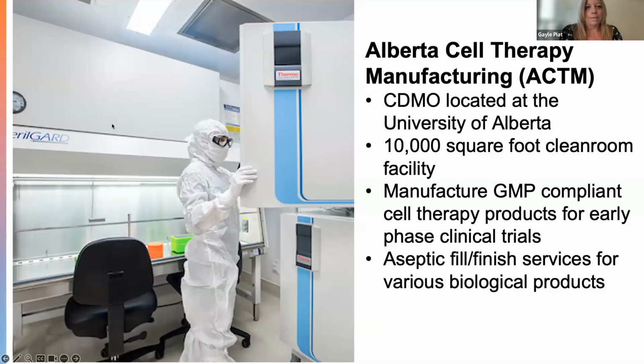So we manufacture GMP compliant cell therapy products for early phase clinical trials. Our clients come from all across Canada. We're really focused on academic clients. Our goal is to help transition those projects from the bench to the clinic, so to speak, but also startup companies, a lot of spin-off companies from universities. We recently added aseptic fill finish services for a variety of biological products, so it doesn't just have to be cell therapy products.